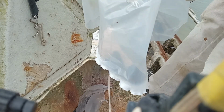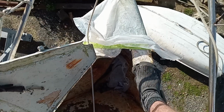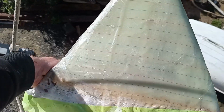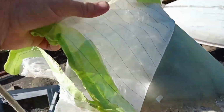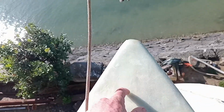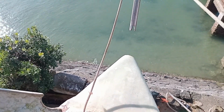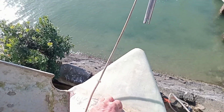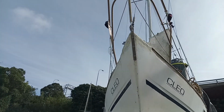Now that it's gone hard, I can add more layers. Totally solid. This is now 3 layers of triaxial and 2 layers of double bias and a layer of boat cloth. So I think it's strong enough. High density filler on this one. That's the chain plate glued and bolted in.